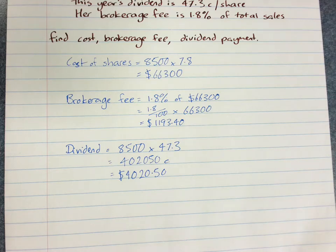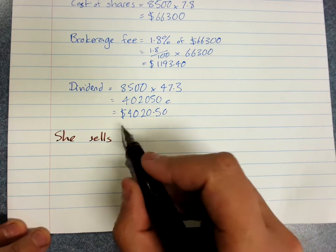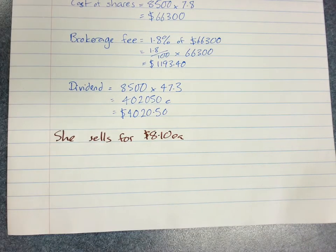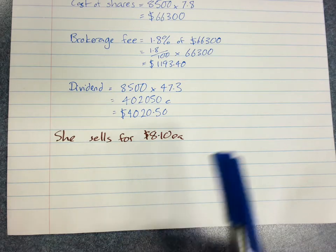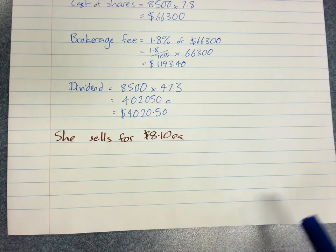Now, when you come to sell your shares, you might want to know, have you made a total profit? When you sell them, they'll probably be sold for a different amount because the value goes up and down. So at the end of the year, she sells for $8.10 each. And to calculate her total earnings, we will have to find the brokerage for selling as well. So we're going to calculate the earnings she gets from selling, the brokerage fee from selling, and then we're going to compare total earnings versus total costs.